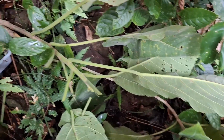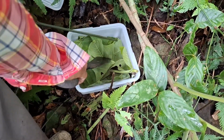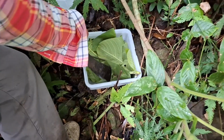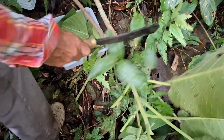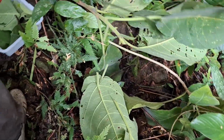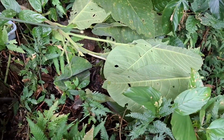So here, by the way, while I was talking, Ringas was very busy collecting everything. We brought a tupper box because we are not sure how well those spines, how well those stinging hairs will get through a plastic bag. So we have a plastic box with a lid, which we will put inside.